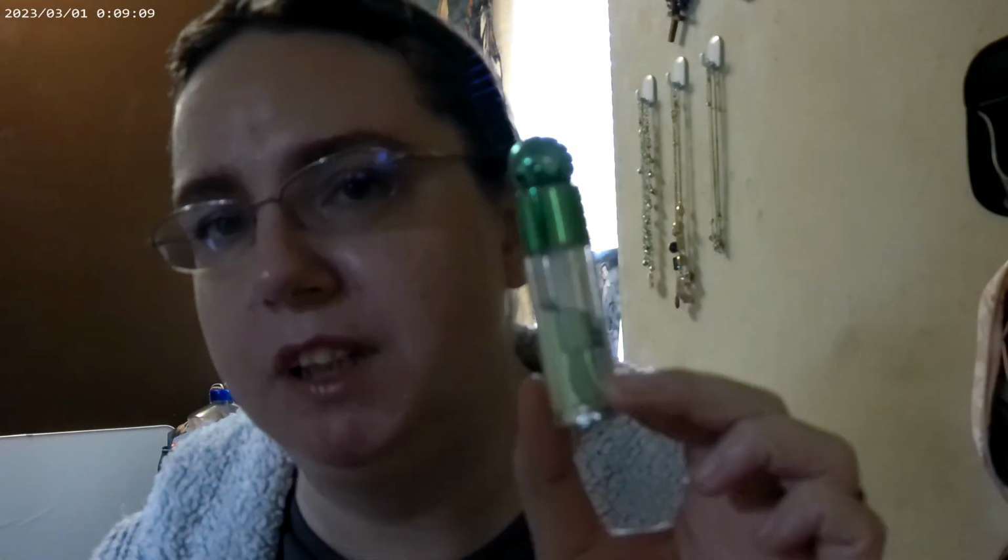The next thing has been a love and hate relationship. This is one of the Hard Candy lip oils. They collaborated with Girl Scouts. I do have the palette. I will be reviewing that the next one at the end of June. Yes, June. Sorry.